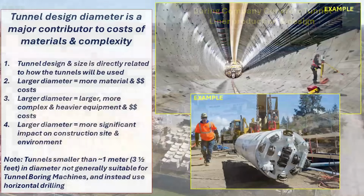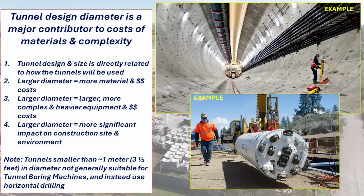Production of the liners brings up a larger issue that we need to discuss, and that has to do with the design diameter of a tunnel and how that is a major contributor to costs and the materials and also the complexity of the equipment and building of the tunnel.